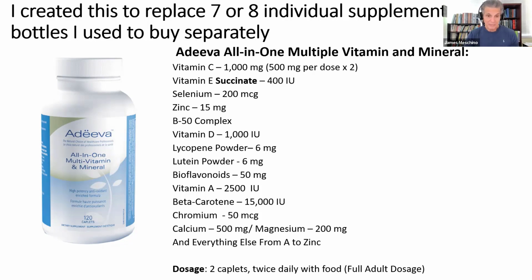So the first thing that I formulated was the Adëeva all-in-one multi that gives you the 1,000 milligrams of C, the 400 IUs of vitamin E succinate, which is the most important form of vitamin E when you look at how it's involved in blocking certain steps related to cancer, which I will show you shortly. And then, of course, selenium and zinc and everything else that you see, including lycopene and lutein. So I just put it all into one bottle to make it more cost effective and more convenient for patients to be able to access these nutrients without buying 7 or 8 different things.